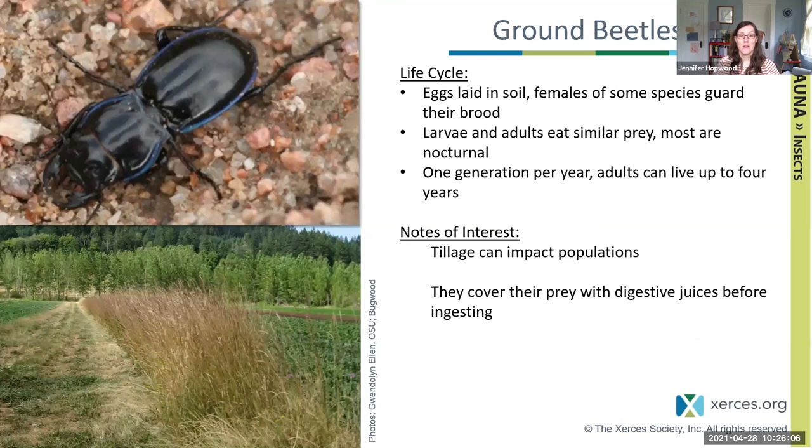And ground beetles lay their eggs in the soil, and then some females will provide some care and look out for those eggs, defending them. And I mentioned that the larvae and adults are both predatory. They hunt and eat similar types of prey. Most are most active at nighttime. This is a long-lived species as well. They can live up to 4 years, and they do have slow reproduction with just one generation a growing season.